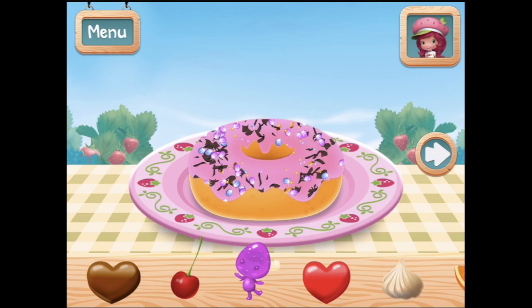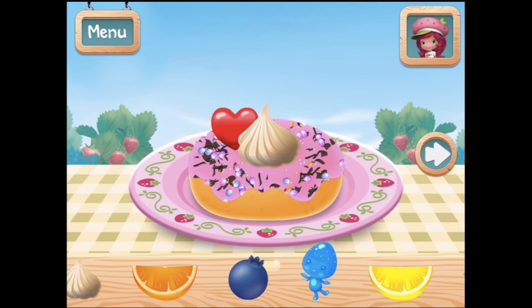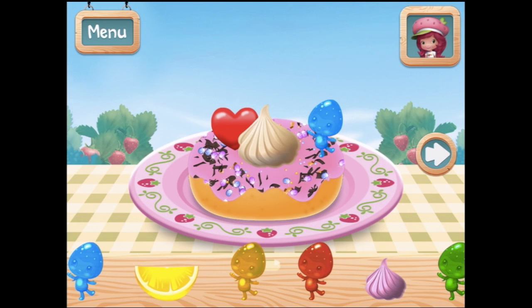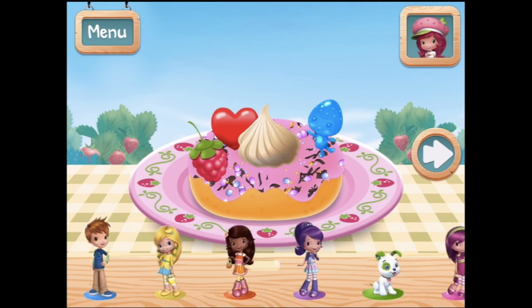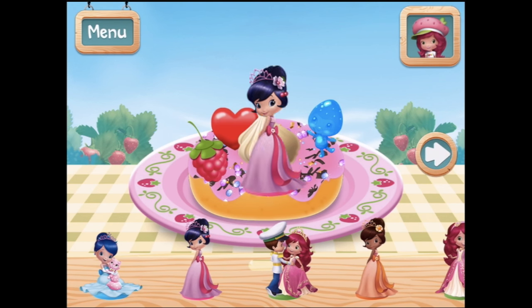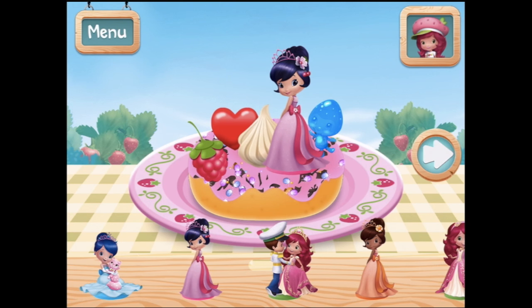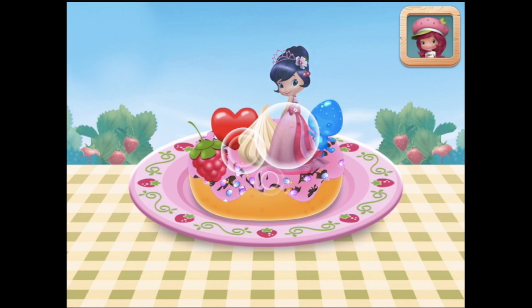Decorate with some toppings and fruit. Ah, there's a love heart right there. And we could put a big dollop of cream in the middle, and maybe an interesting little jelly friend, and a raspberry. A figurine of me or one of my friends would sure look sweet. Oh, they're all so beautiful. What about Cherry Jam here, all dressed up as a princess? Yum! That looks very, very good.